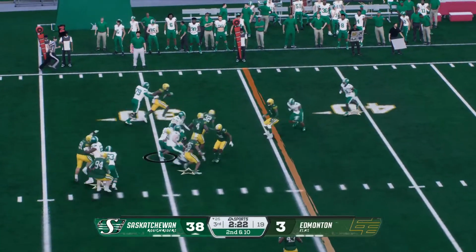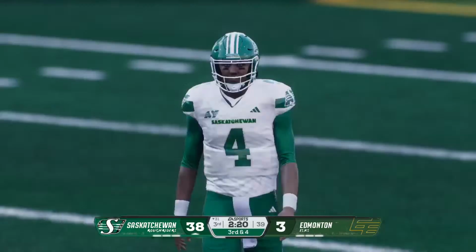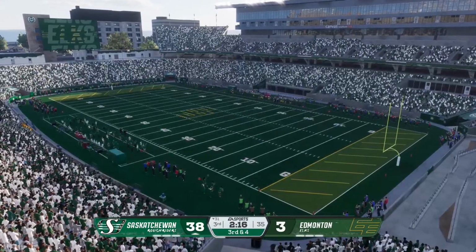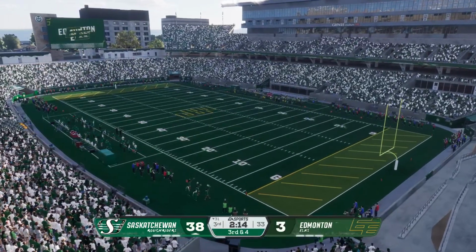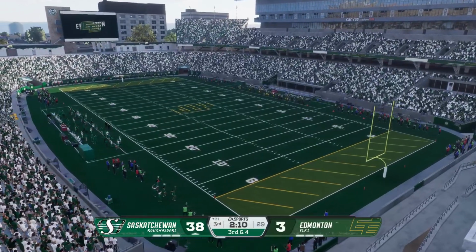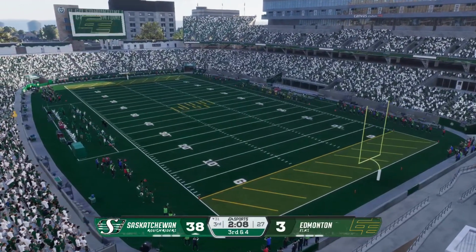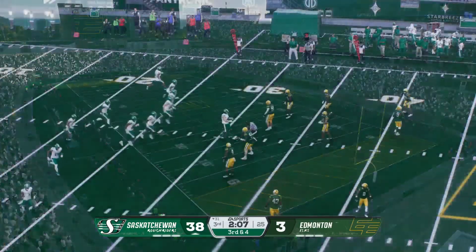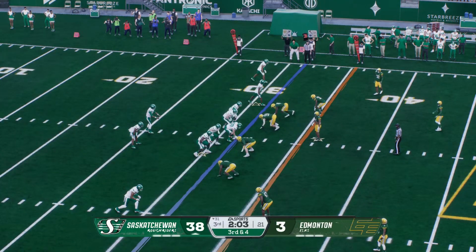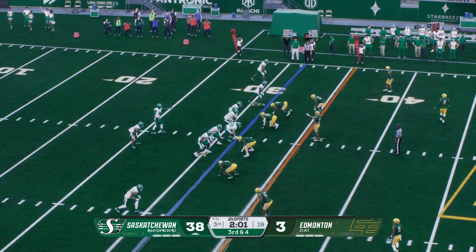Breaks into the open. Gets it across the 30 to the 31, a pickup of 5. Definitely been tough sledding for this guy, especially in the first half. They gave him the ball a bunch, but they just don't have a ton of yards on the ground to show for it at this point. That looked like a pretty good run, though. You just wonder maybe in the second half, if they keep giving him the football, it may start paying some dividends.